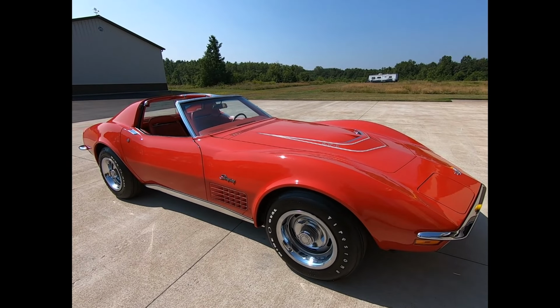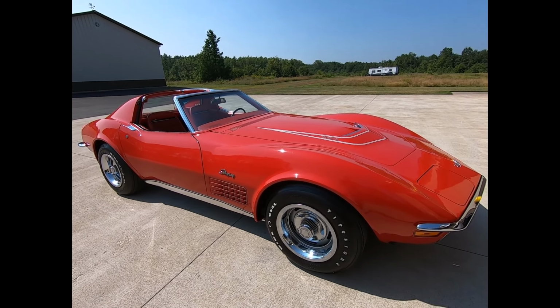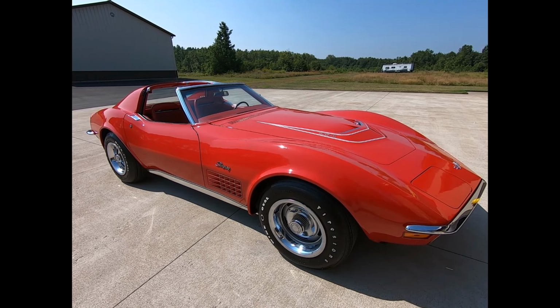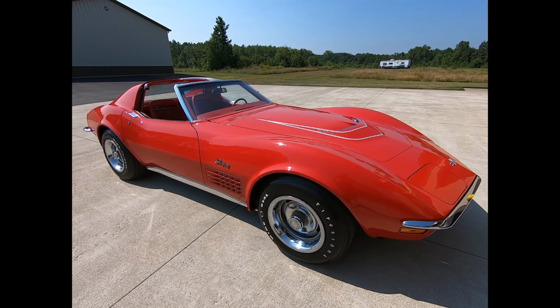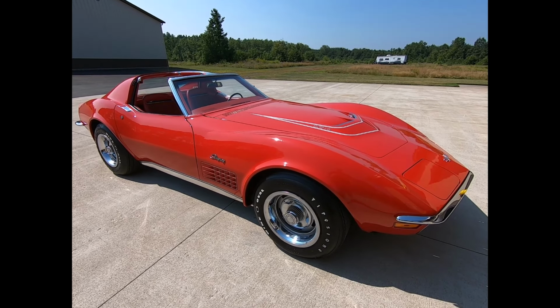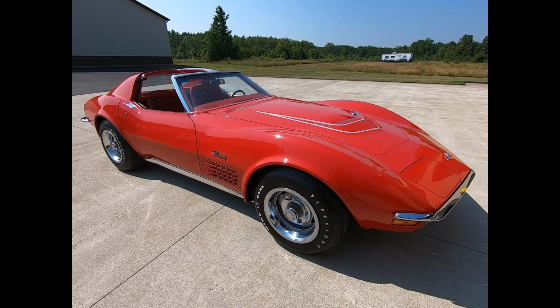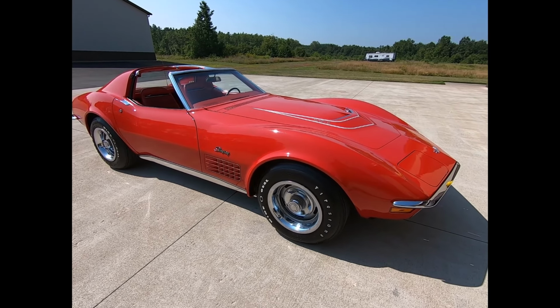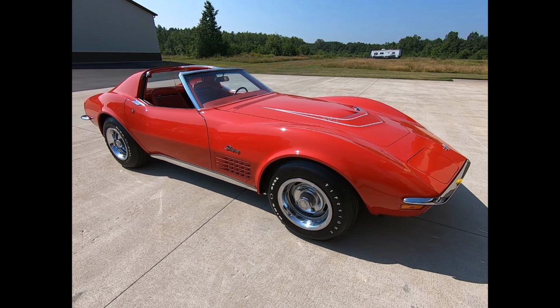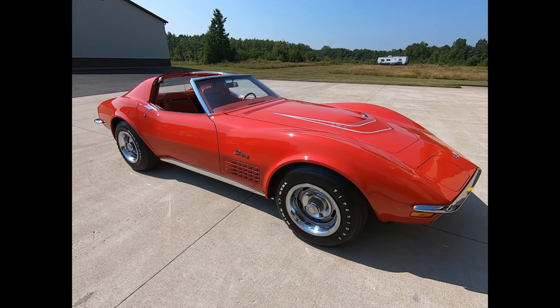In this video, I'll do a walk around on our 71 LT1, and then I'll get the car pulled inside and open up the engine compartment and the interior, so at least you can see the car from a video perspective, above and beyond all the photographs that document the condition and authenticity of the car.